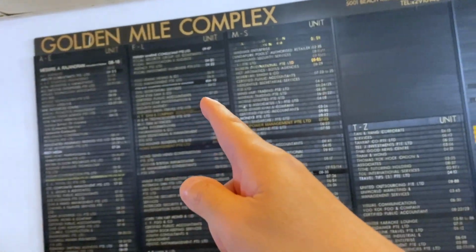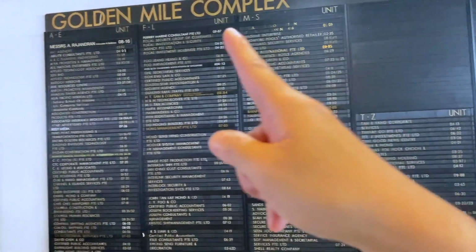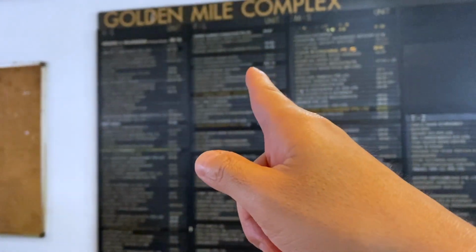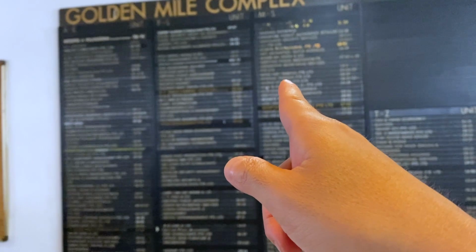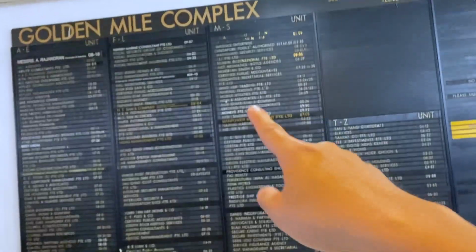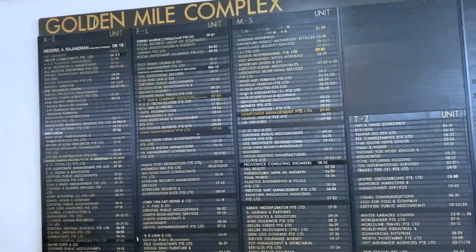Still quite a lot of companies are still here. There's architect, accounting firm, consulting, engineering firm. So it seems like a lot of companies are still based here. Don't know when they are moving out.